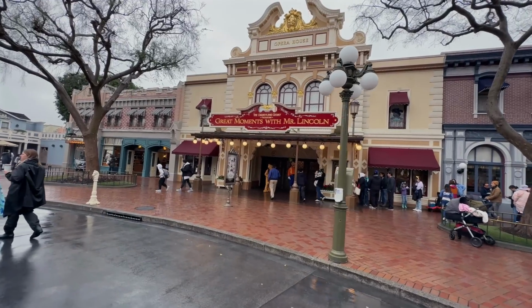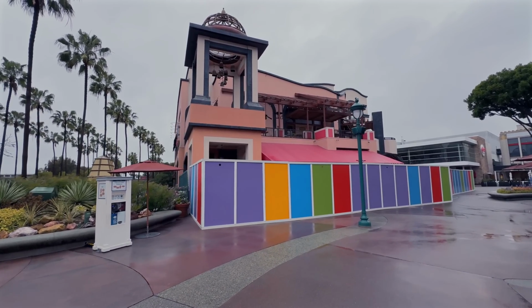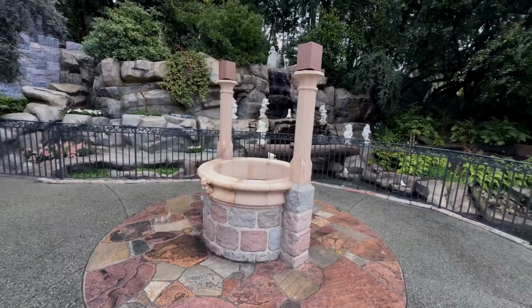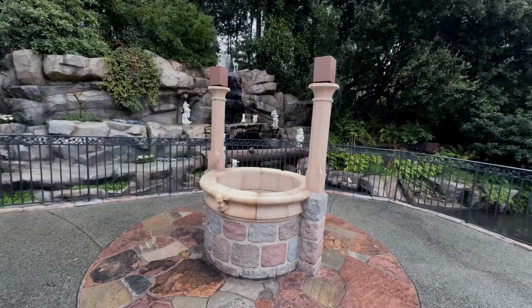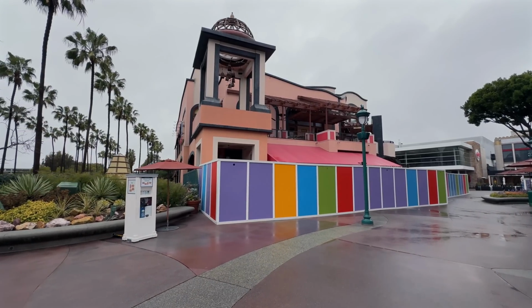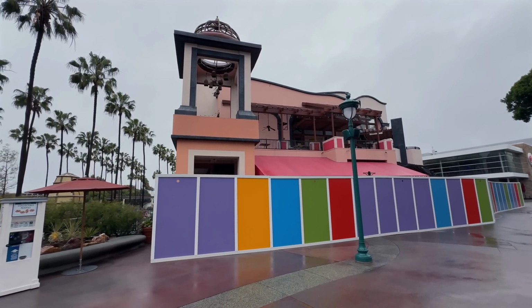Confirmed delays for Walt Disney's animatronic at the Main Street Opera House, but look what else we're getting. Tortilla Joe's is behind construction walls, and oh my god, what have they done? Okay, we're gonna get to that, and also this big pile of dirt at Avengers Campus, but let's start our story today in Downtown Disney with that Tortilla Joe's thing.